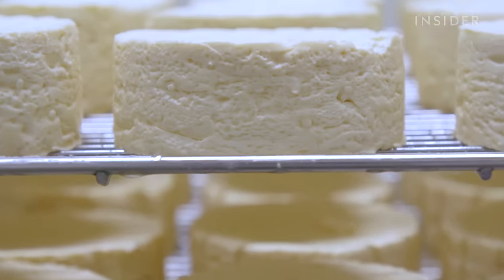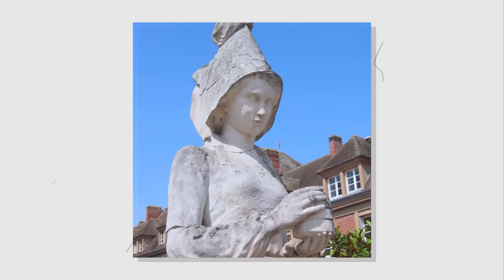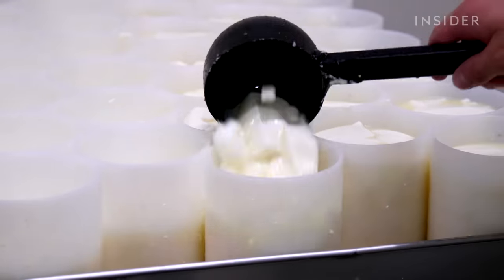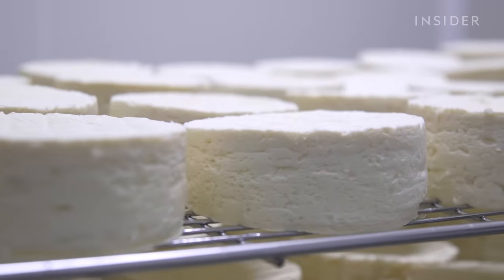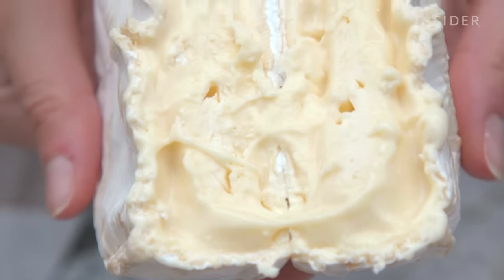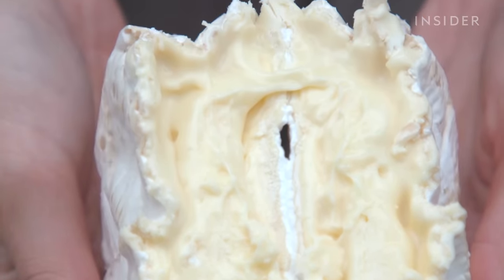Legend has it that it was first made in 1791 in the village of Camembert by Marie Arel, a farmer from Normandy, after a priest from Brie shared cheesemaking tips with her. Although Marie really existed, it's probable that the cheese originated a few centuries earlier, in the 12th century. But thanks to Marie and her family after her, Camembert started to be produced on a larger scale and gained popularity. Fast forward a few hundred years, the Normands still take great pride in it.